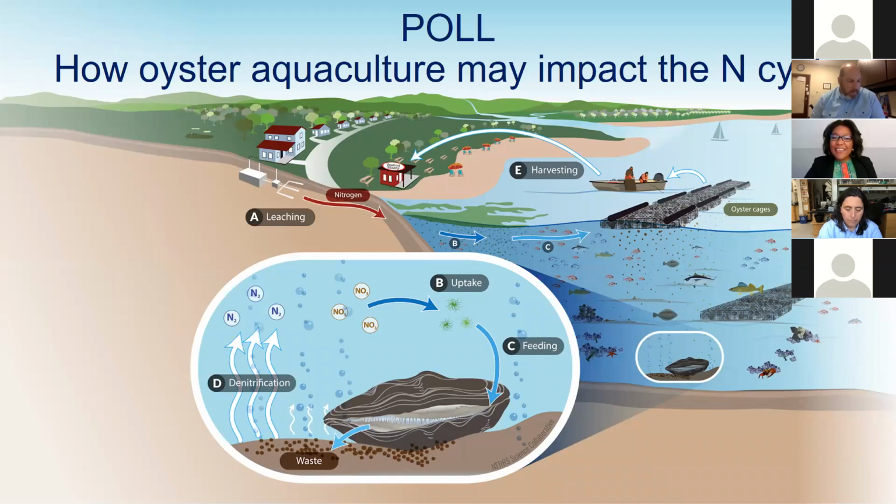But to help tee up the science, I'm going to ask Megan to help me bring up two polls. The first question, we just wanted to get a sense and engage you today in helping to see how many people have an understanding of what oysters do in the environment. So the first question I'd like to pose is, how do oysters help to promote the cycling of excess nutrients in coastal water bodies? The four answer choices are there.